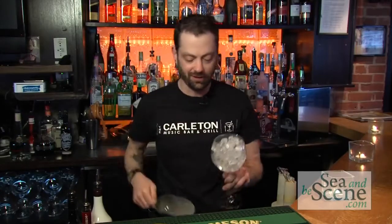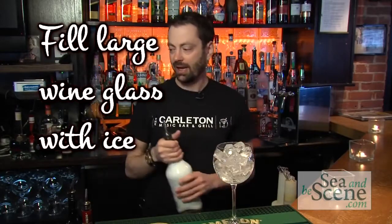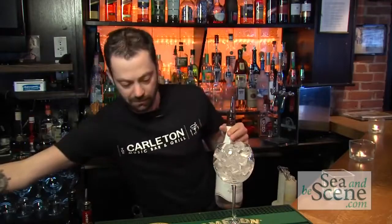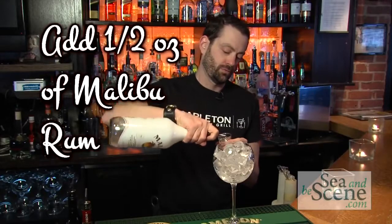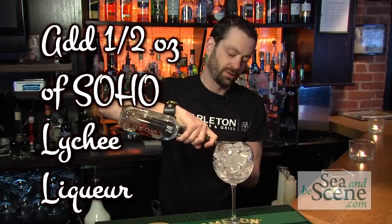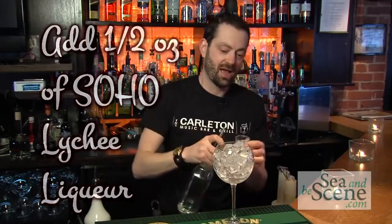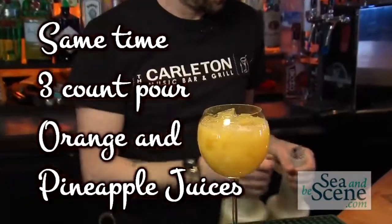That song is actually one of my favorites, Sunburn. So here's a sangria inspired by Gordy Sampson. All right, let's start with a big old wine glass full of ice, and we're gonna get some Malibu rum, half an ounce. Chuck that in there, and we're gonna throw in some Soho, which is a lychee liqueur. A lovely bouquet, half an ounce of that. There we go. And we're going to throw in some fresh orange juice and fresh pineapple juice. 1, 2, 3 count. There it is.